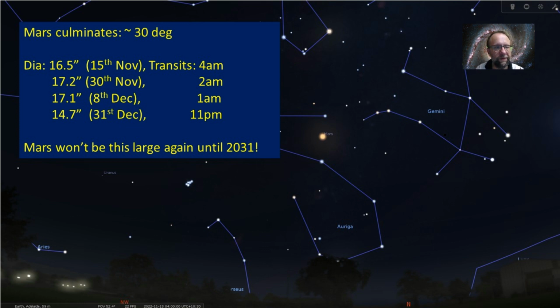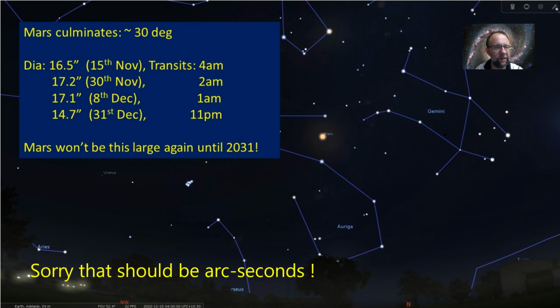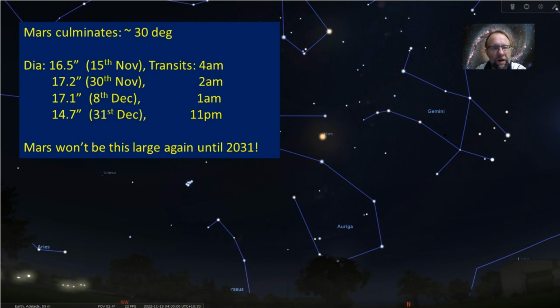For these various dates, I've listed the apparent diameter of Mars. So on the 15th, for example, it'll be 16.5 arc minutes. And more importantly, I've listed the transit time. So mid-November, it will transit at 4 a.m. So really, you should be observing it an hour before or after that. So between 3 a.m. and 5 a.m. would be optimal. Outside of that window, it's just too near the horizon, I think.